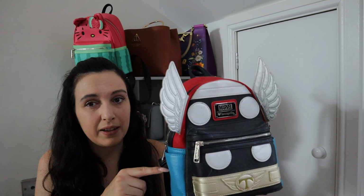But this one you can't get anymore, I don't think, brand new anyway. I think this would be a case of trying to source it second hand. And the second hand prices for these are extortionate. And I know that because of this bag.